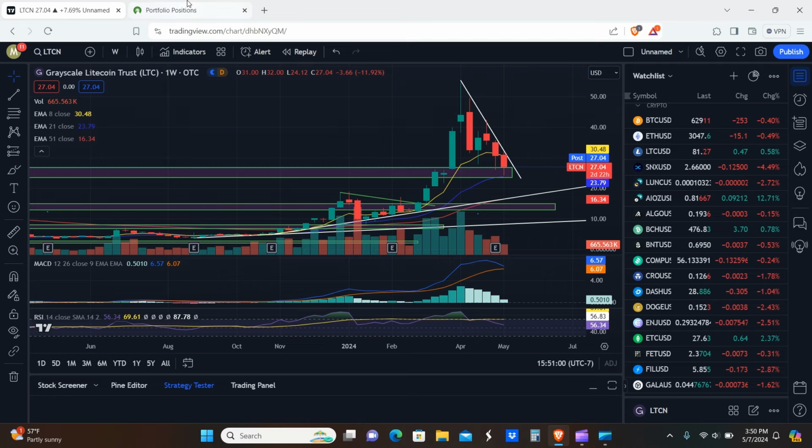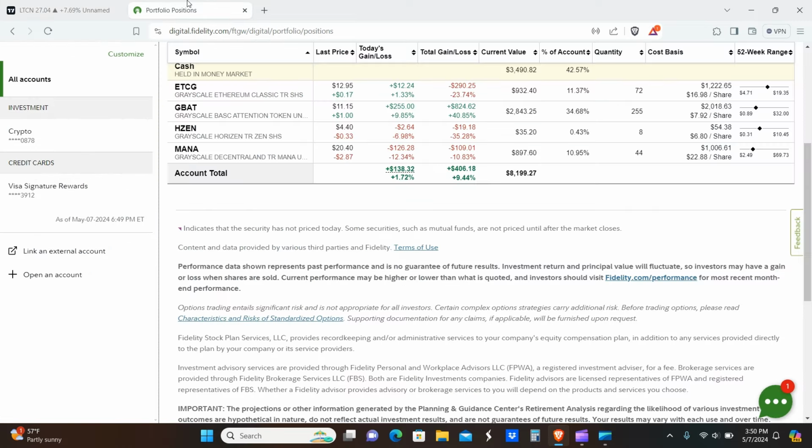All right, so before we get into that, and you guys are probably like, what the hell are you talking about? Let's go over the portfolio real quick so you guys can see that nothing's changed here. We have not bought anything. We have not sold anything. We're kind of just sitting flat as of right now.